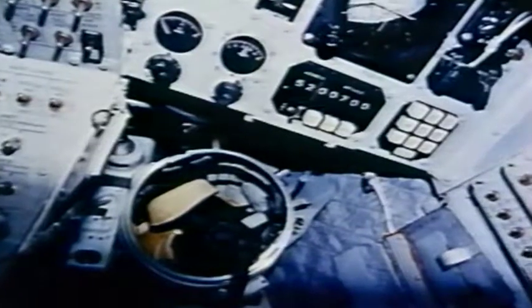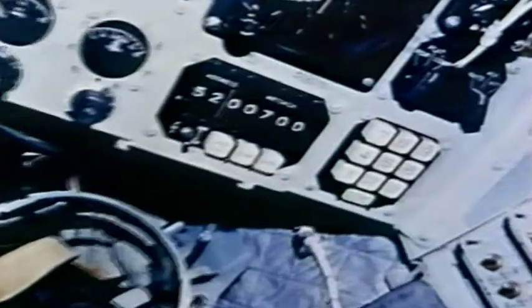Shortly after the new shift came into mission control on the 4th day, the first spacecraft problem arose. The computer did not function.